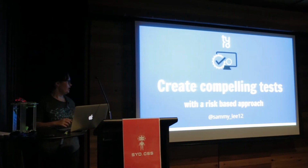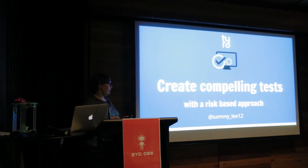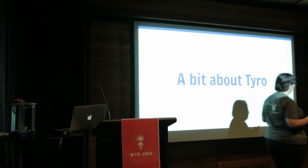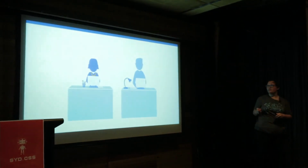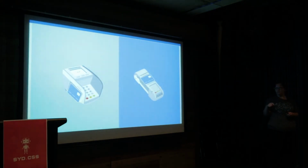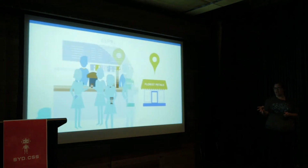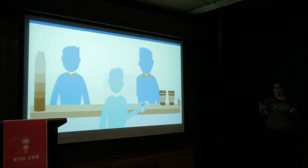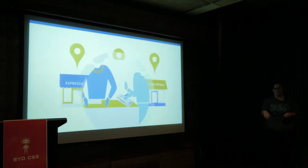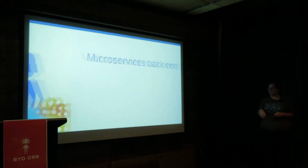So this was a talk called Create Compelling Tests with a Risk-Based Approach, used at a conference or two. I started this talk with some context of the previous company I worked at. Tyro provides EFTPOS terminals. If you go to a cafe and pay by card, there might be a Tyro terminal, and we might process that transaction. I would say more credit card transactions means you're helping pay my wages, but that's not the case anymore.